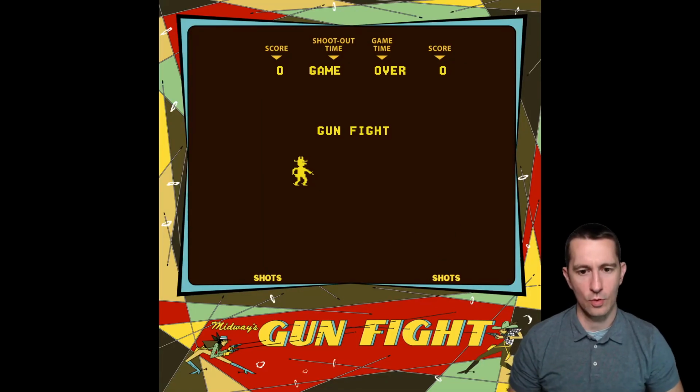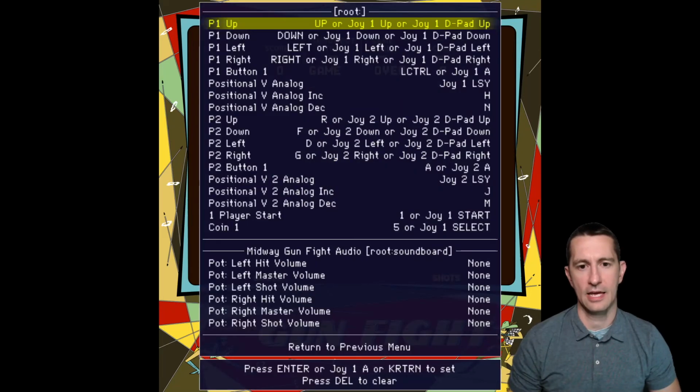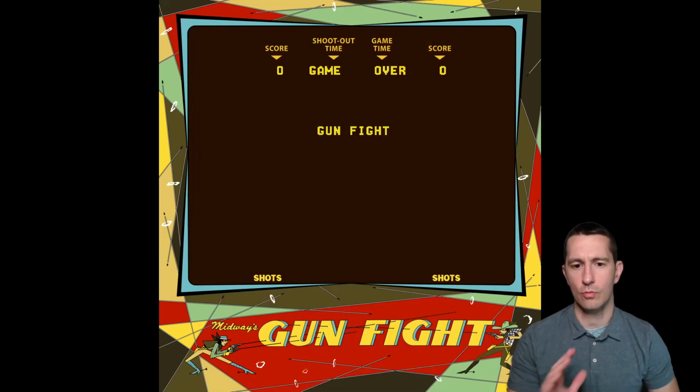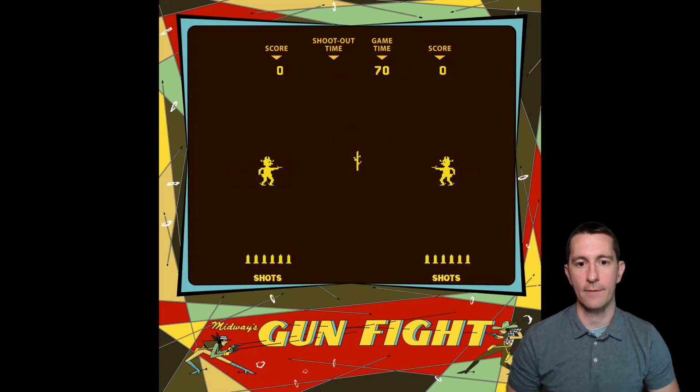All right, so let's see what the controls are. This has just button one, and it looks like two joysticks: one to move the cowboy and one to aim. So let's put a coin in. Cha-ching. Oh, get ready. Draw. So I'm the cowboy on the left. Looks like I can move him up and down, and I can also aim the gun up and down too. And then what's my shoot?